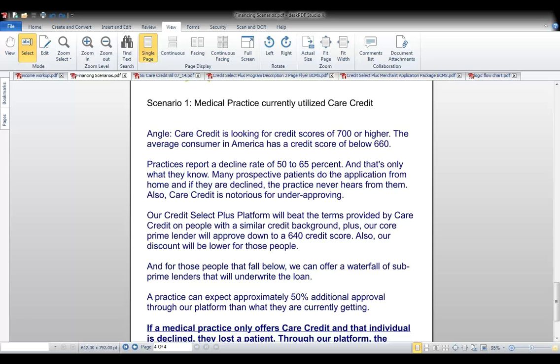So whatever number they're using for Care Credit, you can use that same number or higher and say those are the people that are going to be using our program. Now, not all of them are going to be approved. If you use us just for the rejects, we're probably only going to approve between 30 and 50% of those rejects. But right now, how many of those patients are you getting? Zero. Guess what? You're going to get 30 to 50% of those people as patients now, while you were getting zero on them prior to this.